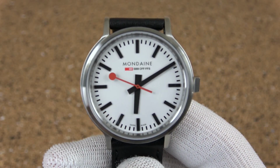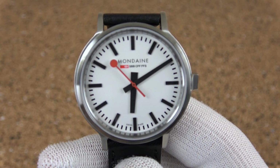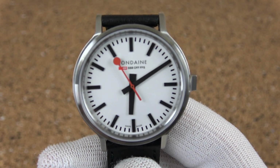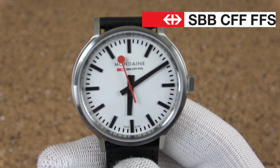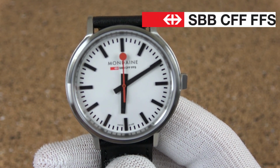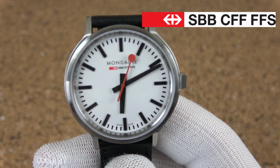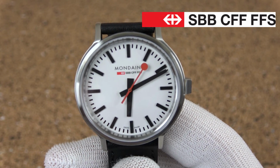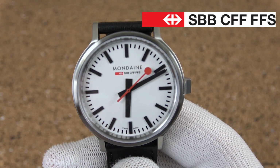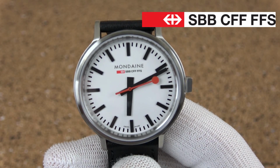I got curious about all the details on the dial. On every Mondaine Swiss railway watch, you will see the Swiss railway logo followed by a series of initials. The initials SBB, CFF, FFS. These are the initials of the Swiss Federal Railways in German, French, and Italian, the major languages of Switzerland.